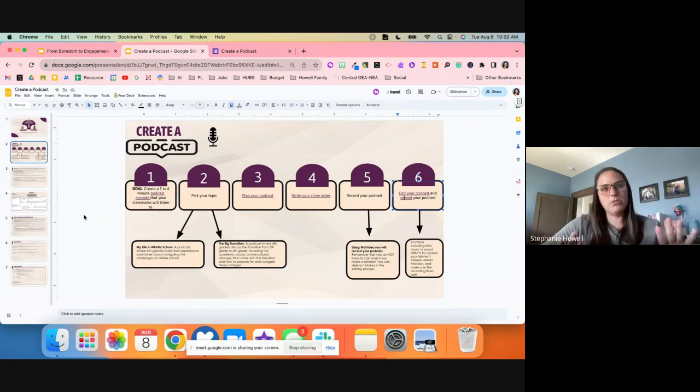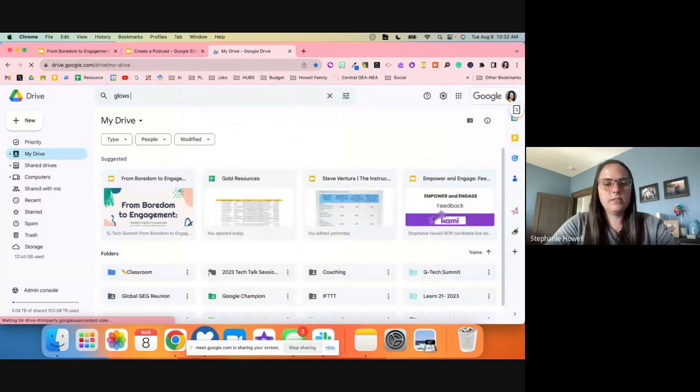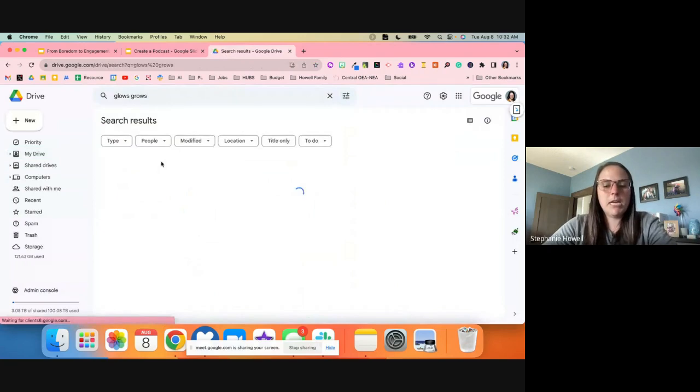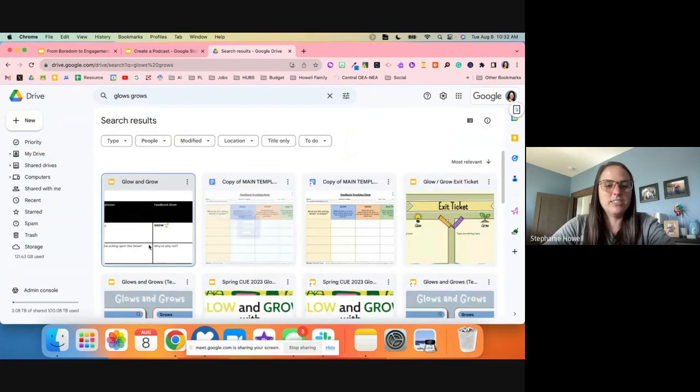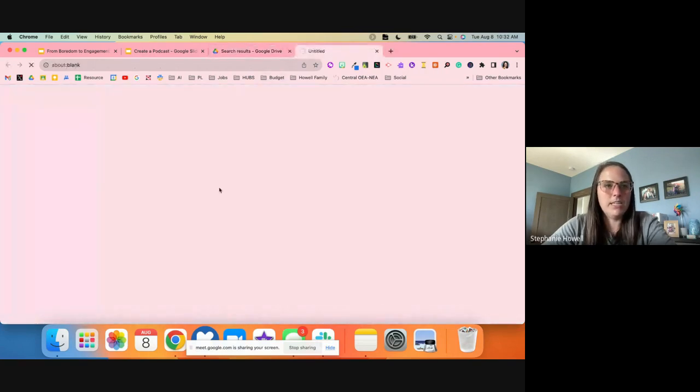So they just had their computers up on their desk, and then they had a piece of paper. It was called Glows and Grows. And on this piece of paper, students went around and wrote a glow. What's something that the student did really well? And what is a grow? What's something that might need improved?